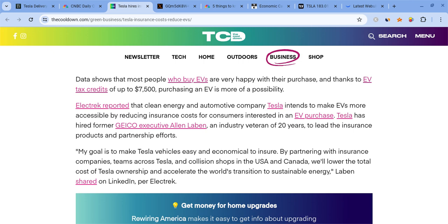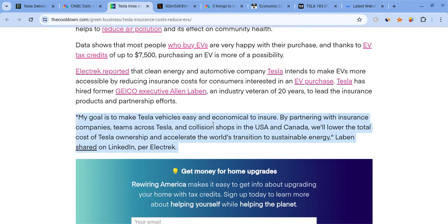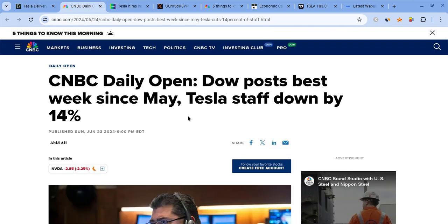But on top of this, Electrek has reported that clean energy and automotive company Tesla intends to make EVs even more accessible by reducing insurance costs. So that's something very important. That's why they hired a former Geico executive, Alan Labin, to help basically offset a lot of these costs. That's something very important for Tesla, and I think that could be very useful for them.